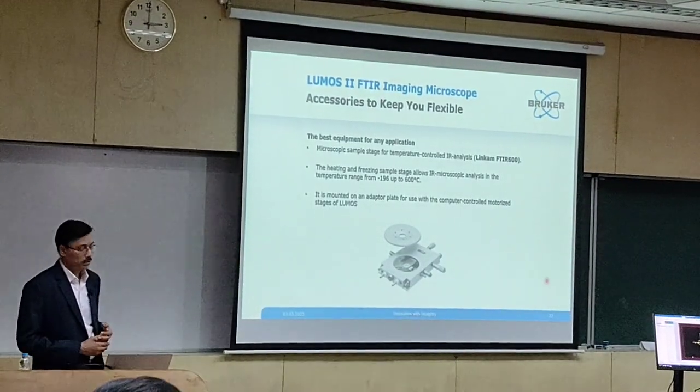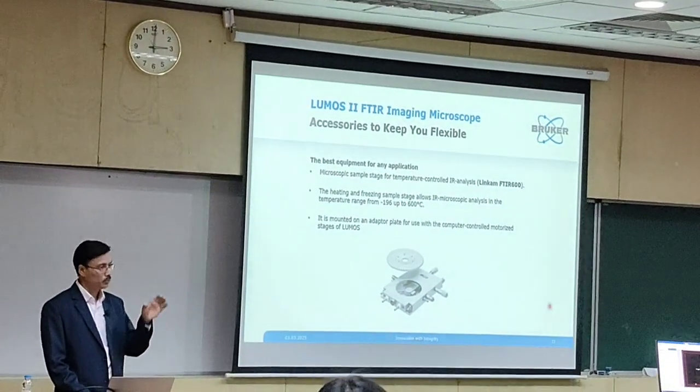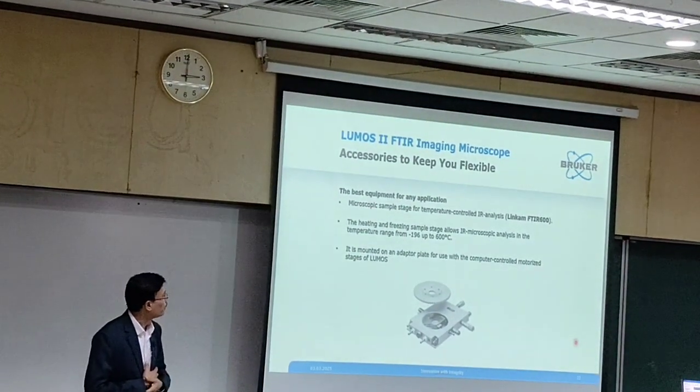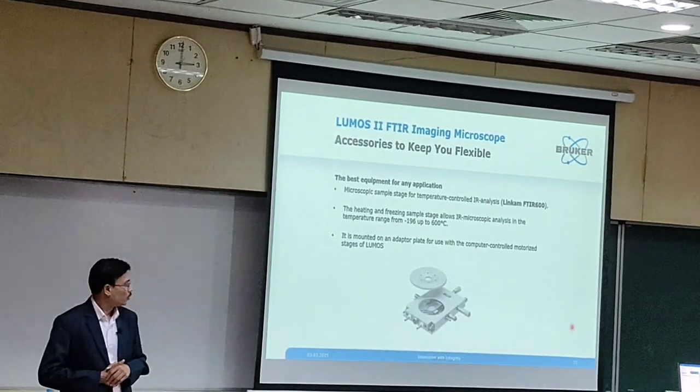And this filter is for microplastic. Microplastic, yes. So specifically for microplastic, you have to go for that holder. Now this is again a separate accessory, called the temperature controlled stage.